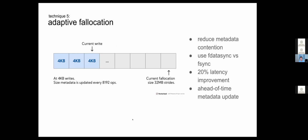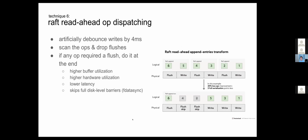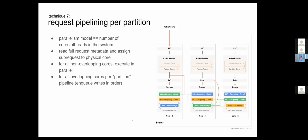Let's see. There are a lot of other low latency tricks. I do want to get into a demo. I know we're about 30 minutes in here. Let's talk about the thread per core Kafka partitioning model. I think this is fundamentally the crux and the thing that will tie all of these ideas together for people.